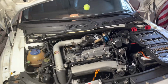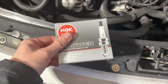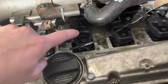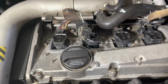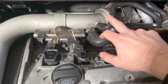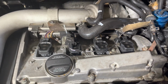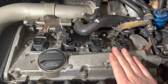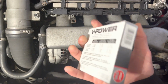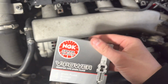Alright, we got the small garage today, but basically we're just gonna take these coil packs off, replace the spark plugs, and make sure they're gapped correctly. Alright, first thing I'm gonna do, I'm just gonna move this sensor out of the way. That's not actually supposed to be there, but we're gonna grab these coil packs out. We might have to undo these hoses, probably not, honestly. And I'm gonna let the engine cool down too before I change them. But we got BKR7Es. We're gonna gap them correctly. I believe it's 0.3, and we'll put them in.